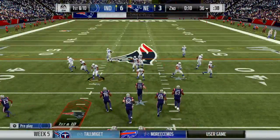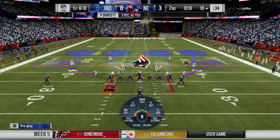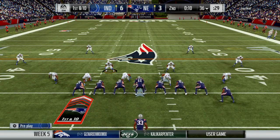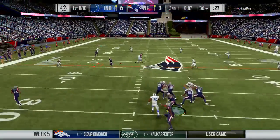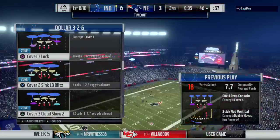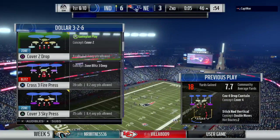Brady, 11 of 16 through the air. It's 1st and 10. Wait, 20. Go. Throwing on 1st down is Brady. On the slant, and gets it to Gronkowski. And this offense going to elect to burn a timeout with 5 seconds remaining in quarter number 2.